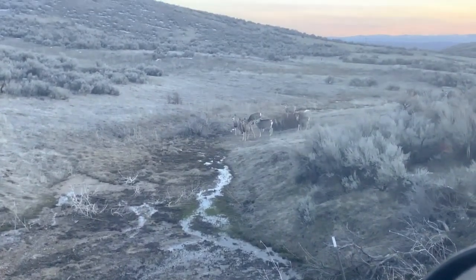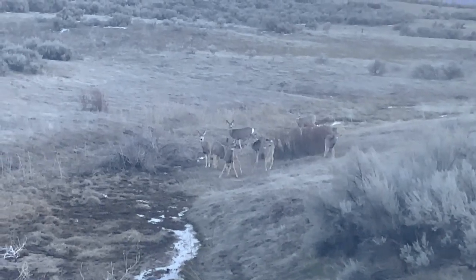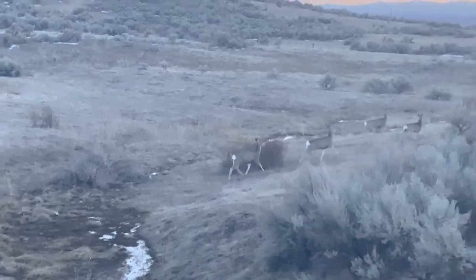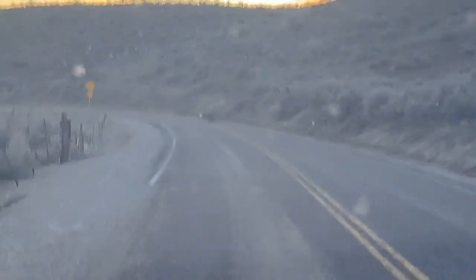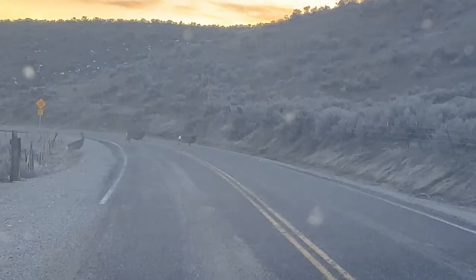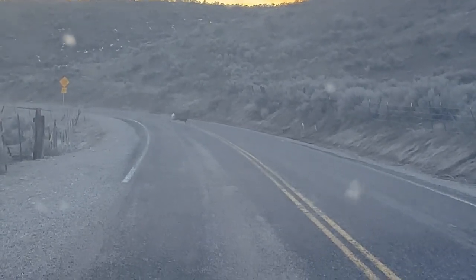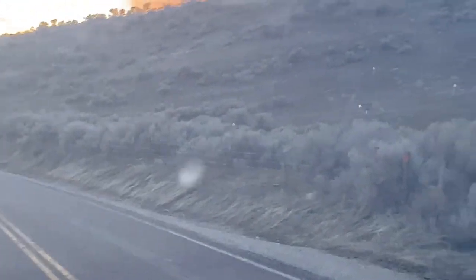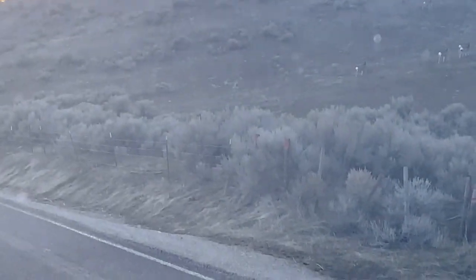Well, on the way home. Yep, found some deer. Oh, I guess they're gonna cross the road. Nice. Yep, off to go. Well, that was nice. All right, we'll catch you later.